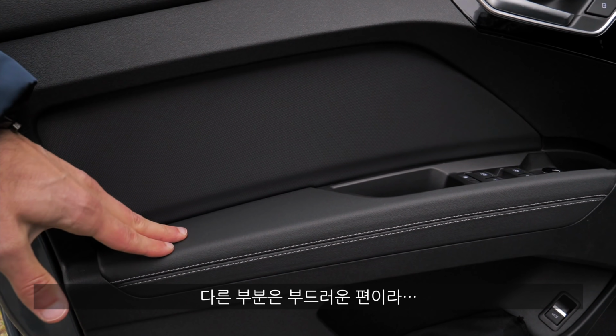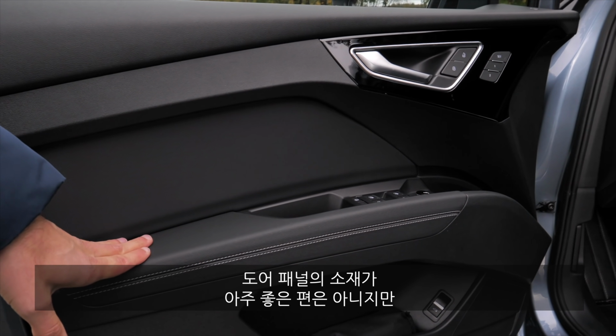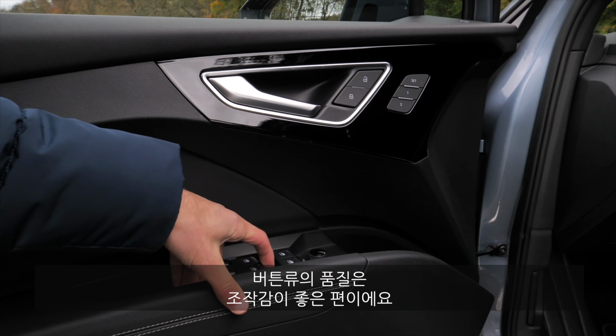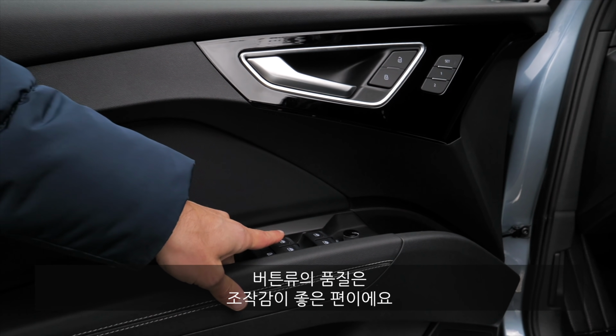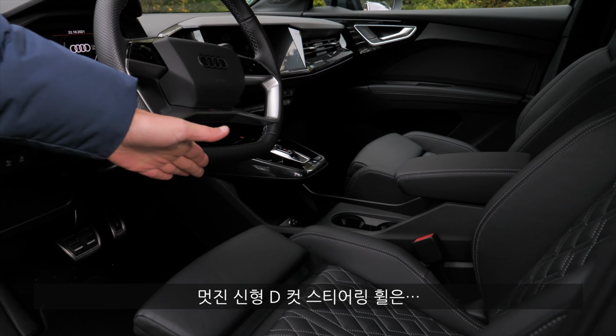Also here, and this one is middle soft, so to speak, so not the best at the inside of the doors. However, the buttons here, they still have a clicking sound. That is actually quite nice. And also S-line interior today. Nice new steering wheel. Look at that flat bottom.